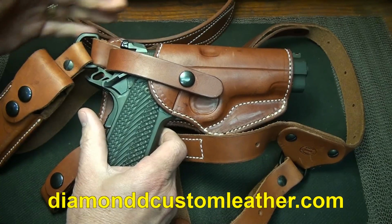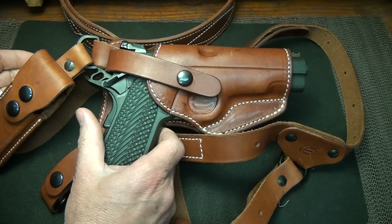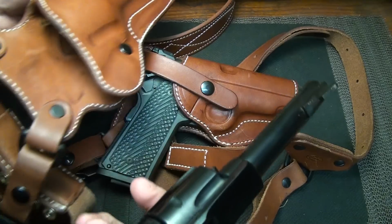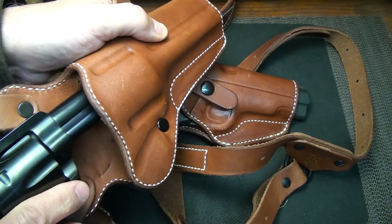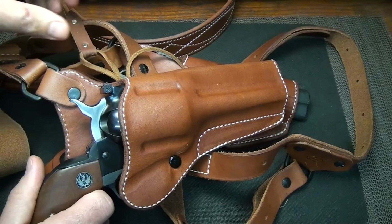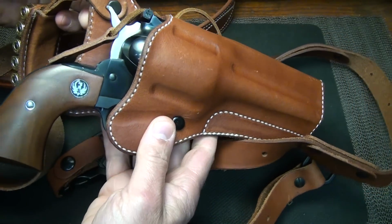I've had this holster for a couple of years, and after I did the review, I noticed that Hickok45 had one. So when I picked up my Ruger Blackhawk in 45 Colt, I just needed one of these Guide's Choice chest rigs by Diamond D Leather. And I'll tell you what, this is the ultimate holster for any big bore revolver or pistol.